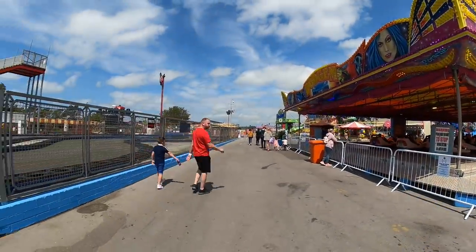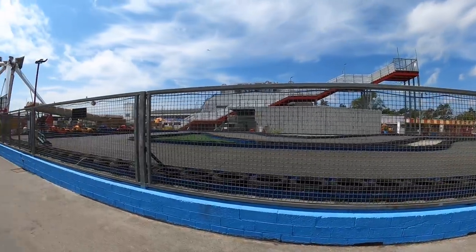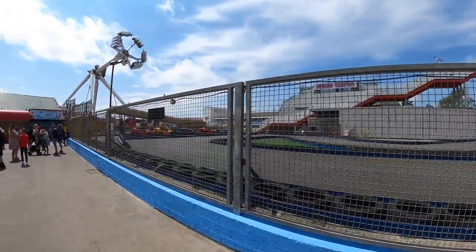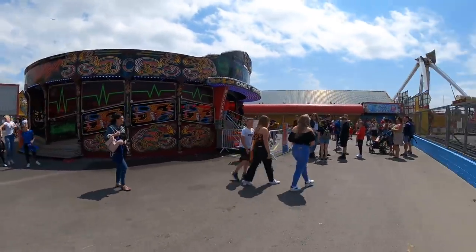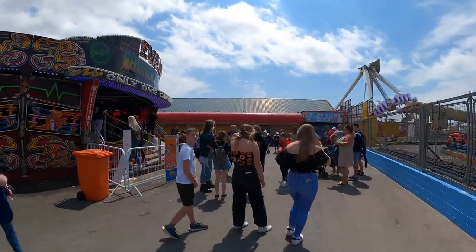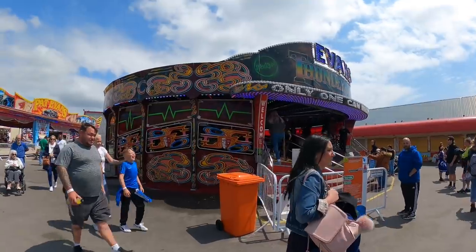Just had a look, that's 10 tokens, so that's a fiver for the go-karts. I haven't got many tokens left at all, really. I think I'm gonna give the waltzer a go. Yeah, I think I'll use my last tokens on the waltzer. I don't think I've done this one before, although saying that, I have no idea. I probably have done.